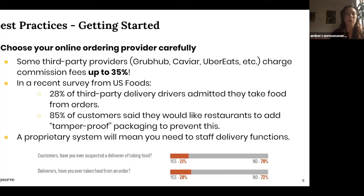Also, there was a recent survey from US Foods that saw that 28% of third-party delivery drivers admit that they steal food from orders. That's where you get into bad reviews and a he said, she said with your customers saying their food never arrived. We've heard this from a lot of our customers, that they've had issues with third-party apps and missing food. But if you are doing delivery and bringing that in-house, that means you need to staff up your delivery function. We've seen a lot of our restaurants have their servers delivering food by bike or by car, or just doing curbside takeout pickup. So you want to consider all of that before you get started.